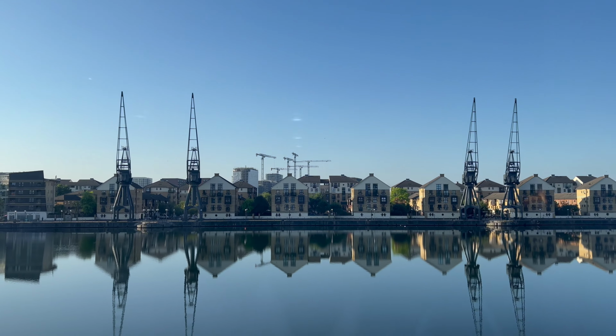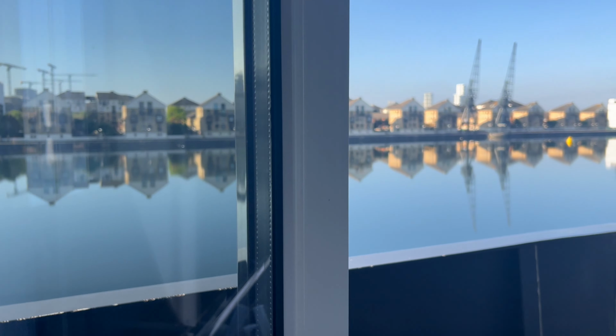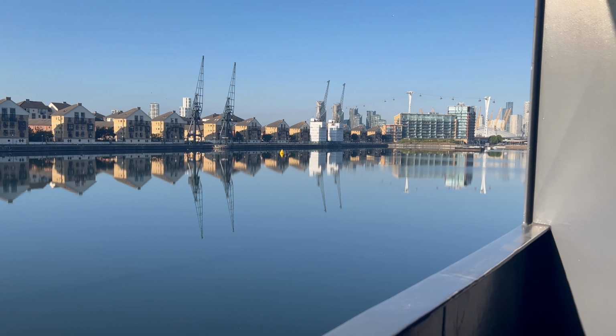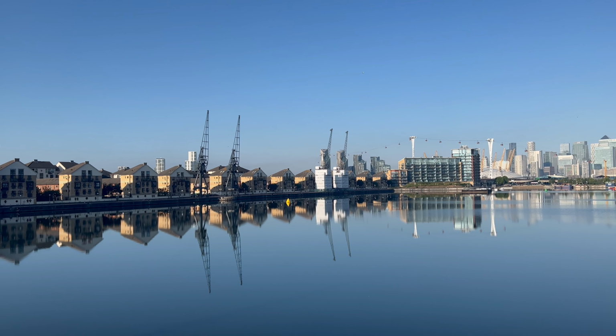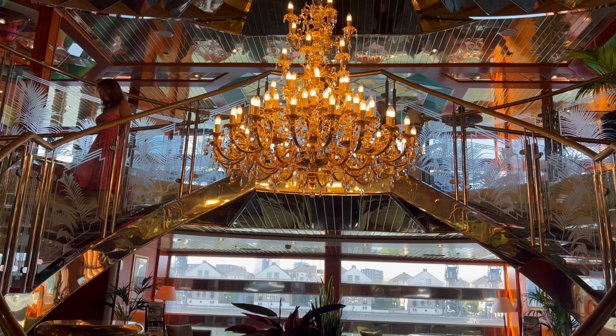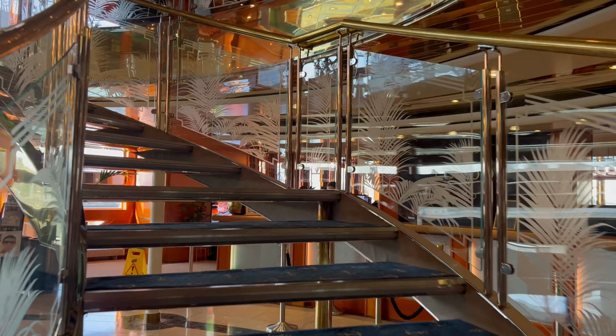It's breakfast time, so we're gonna get ready and head down for breakfast. Good morning. Good morning, guys. Good morning from this side of the world. It is a glorious morning, isn't it? Good morning, guys. This place is even more stunning in the morning. We're gonna go for breakfast.